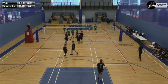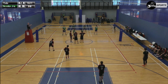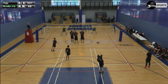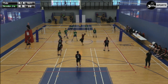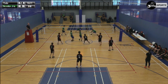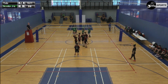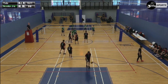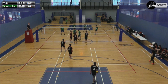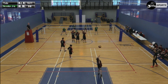Alex Field back to serve. That ball passed up and over, taken by the hands of the Tide player. Swing in the middle from Crow, and that is going to score. Back on the line here now, Alex Field with the serve for Tide.